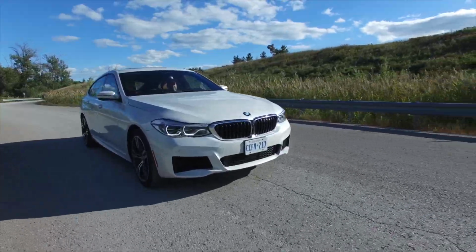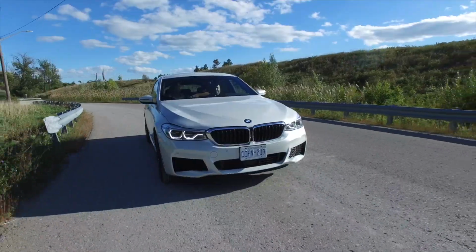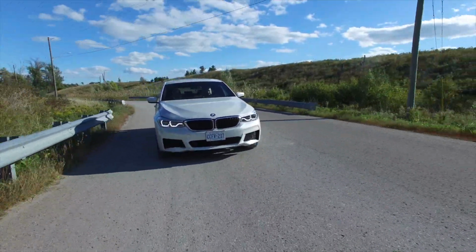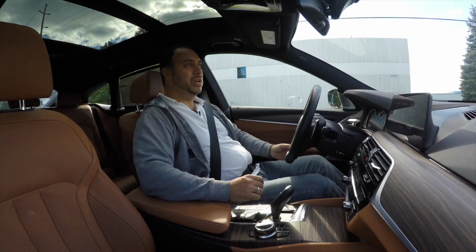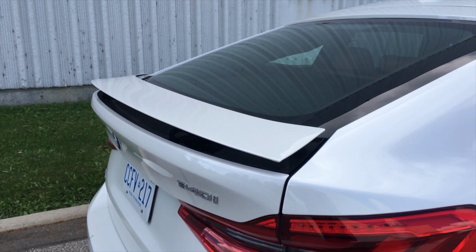But the one thing I didn't expect was the active kidney grills. They open and close as needed to cool the car. The rear spoiler raises and lowers itself automatically when you go above 120 kilometers an hour.